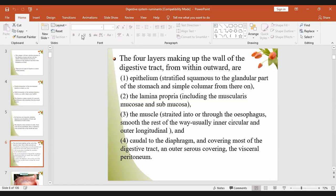Then the lamina propria and muscularis mucosa, a sort of connective tissue. Then the muscle. There are two muscle types, striated and circular muscles. Striated means skeletal muscle. In humans, the monogastric animal, it's made up of smooth muscle. But in ruminants, it's made up of skeletal muscle, because ruminants, after they eat and the food goes to the stomach, bring it back up to the oral cavity again and chew, mastication meaning grinding. This function is regurgitation.